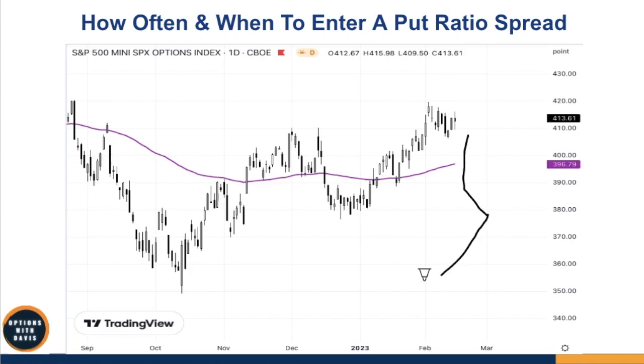So once you put on the put ratio spread, basically you wait all the way to expiration. Once it expires, then you put on another trade again. Right, so this is very good if you're just starting out, so you understand the dynamics of the put ratio spread and to just get a little bit of a feeling first before you start to put on even more put ratio spreads. And for this, you want to be quite selective, right?